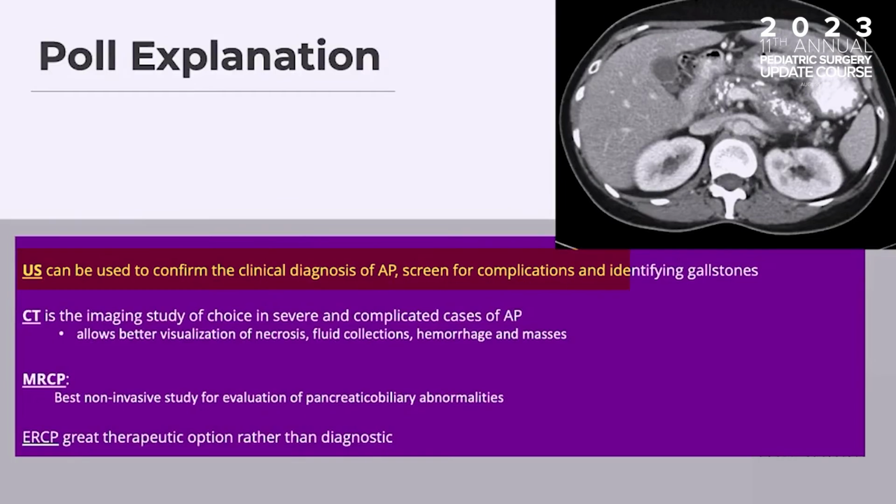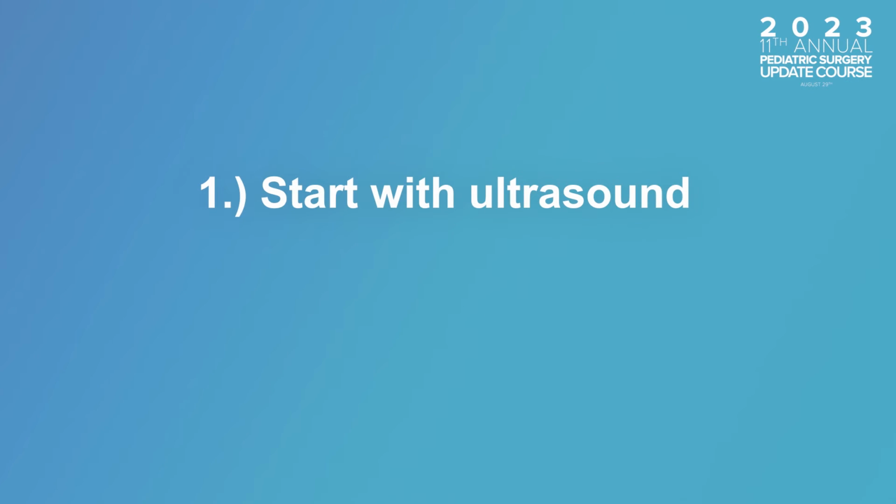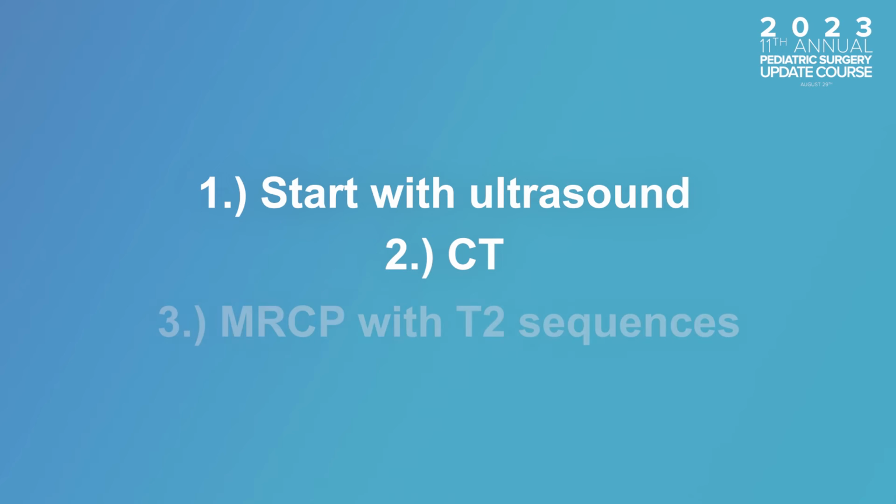Now, what about imaging for these patients? So we use endoscopic ultrasound. An ultrasound, CT scan is imaging of choice once they come. MRCP is the best non-invasive study for pancreas by far, with different T2 sequences. They're great. And ERCP, of course, is more therapeutic than diagnostic. Awesome. Start with ultrasound, then CT, and to better see the pancreatic anatomy, MRCP with T2 sequences.